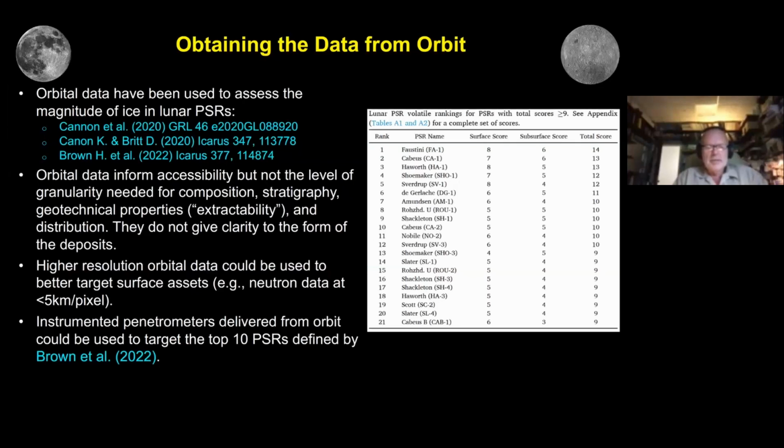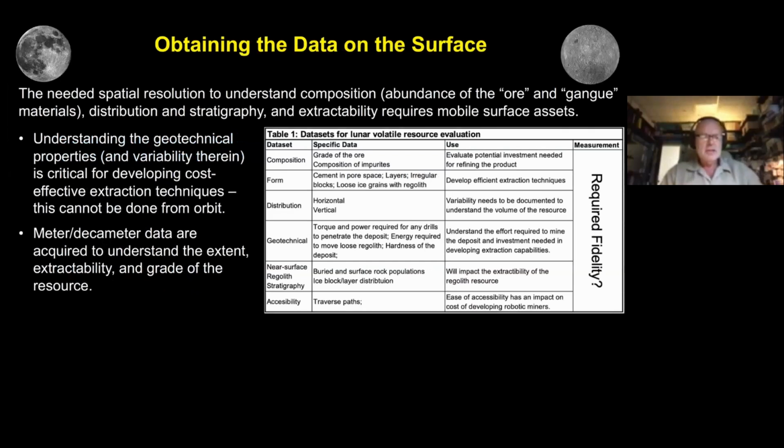But orbital data inform accessibility, but not the level of granularity needed for composition, stratigraphy, geotechnical properties, i.e. extractability, and distribution. They do not give clarity to the form of the deposits, although we know that there are surface deposits as well as subsurface deposits. So higher resolution orbital data could be used to better locate or target surface assets, and maybe instrumented penetrometers delivered from orbit could be used in the top 10 to give us an early win in terms of new data on these PSRs.